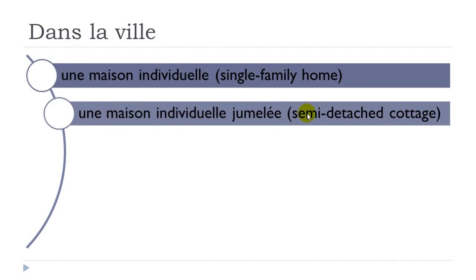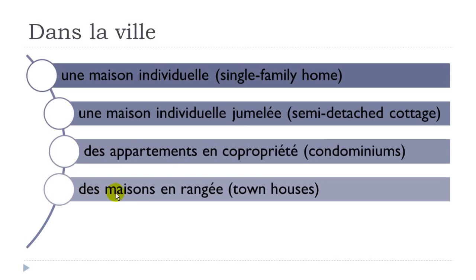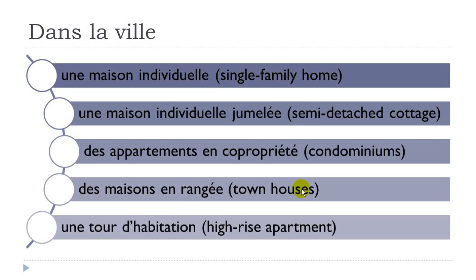Des appartements en copropriété. Remember, final S and final T are not pronounced here. Des appartements, little liaison here. Des maisons en rangée. Final E and final S are not pronounced. Une tour d'habitation. Remember, H doesn't exist in French, well, in most of the cases. So it means that you don't pronounce it. Une tour d'habitation.